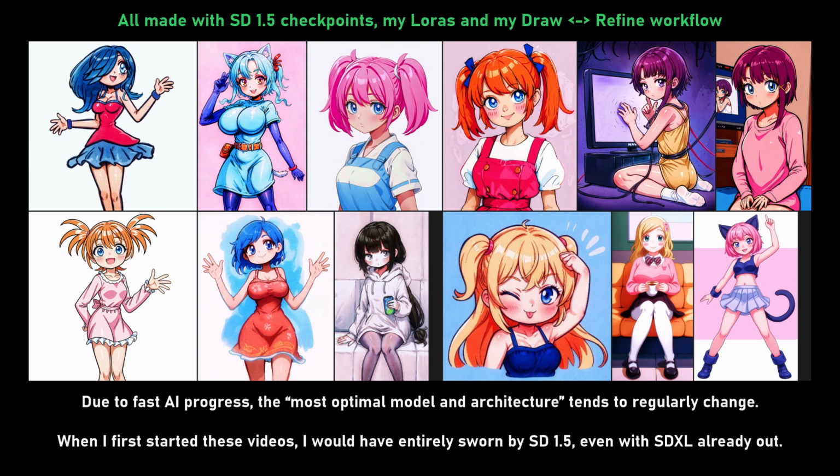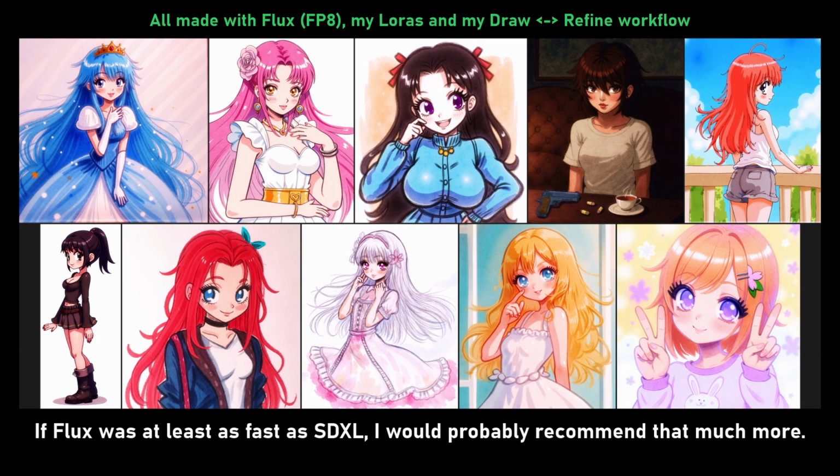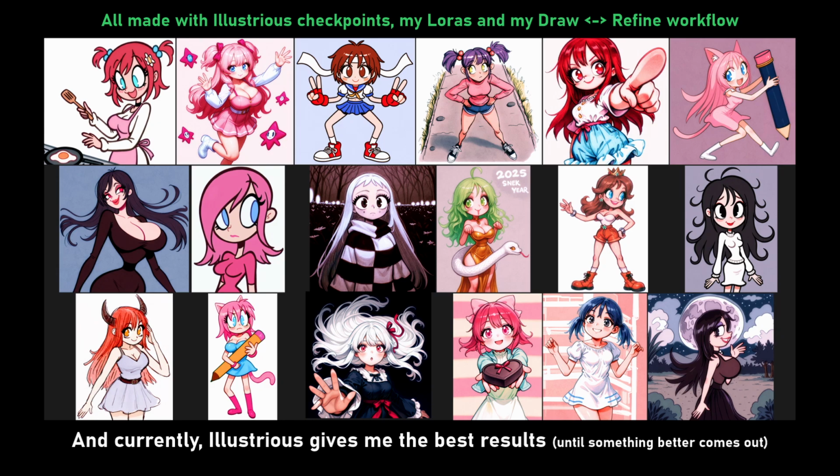Also keep in mind that what could be considered the, quote-unquote, optimal model in architecture changes all the time. It also changes depending on your own use case. A year or two ago, I would have entirely sworn by SD 1.5. Then half a year ago, it would have been SDXL checkpoints. If Flux was fast enough, I would probably recommend that much more instead. And currently, I've been getting the best results with Illustrious.